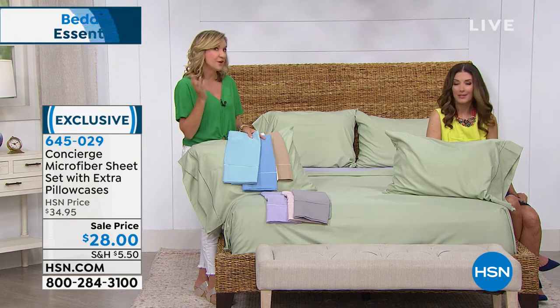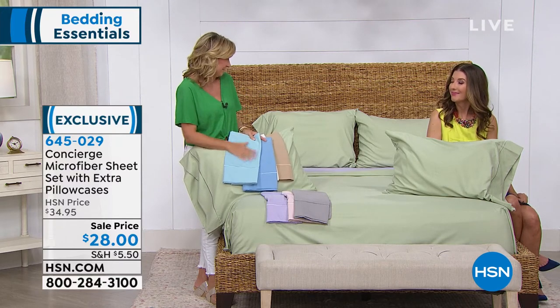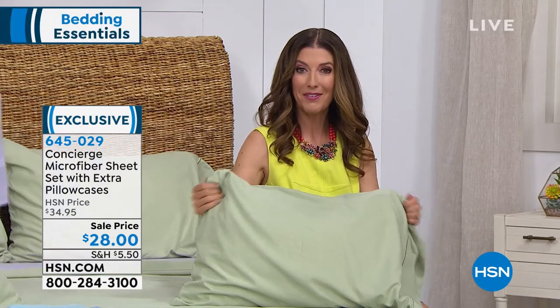Our number one selling set, I think it has over 1,800 reviews. I think these may be softer than those. They're super brushed. You get more pieces. You get extra pillowcases. And I don't know about you, but it's always the pillowcases I want to switch out first. Sometimes I switch out the pillowcases before I change out all of the sheets. Or maybe everyone likes having little extra pillows on top of the bed. This is great for that as well.